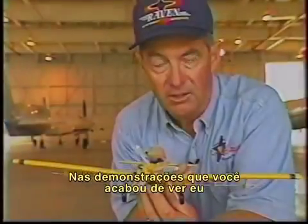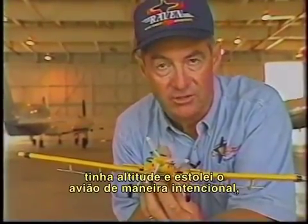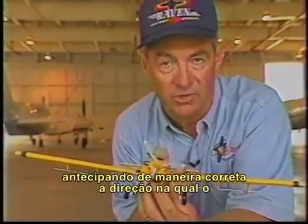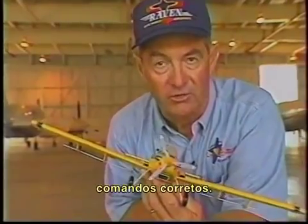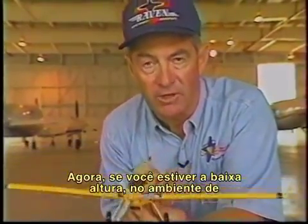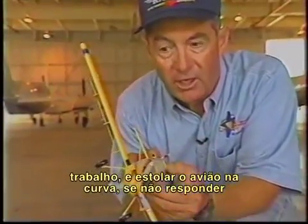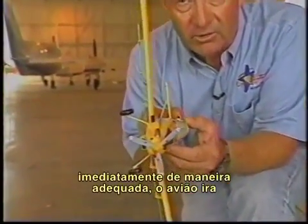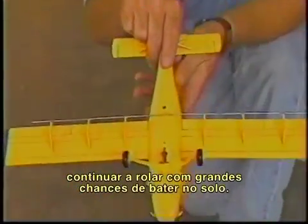Okay. In the flight demonstrations you've just seen, I had altitude. I intentionally stalled the airplane, correctly anticipating which way the airplane would roll, and came in immediately with the correct control inputs. Now, if you're down in a working environment at turn altitude and you stall this airplane and do not come in immediately with the correct response, the airplane will continue to roll and could very well impact the ground.